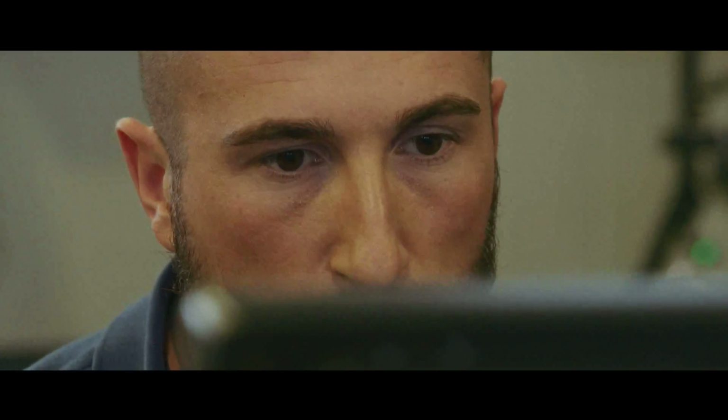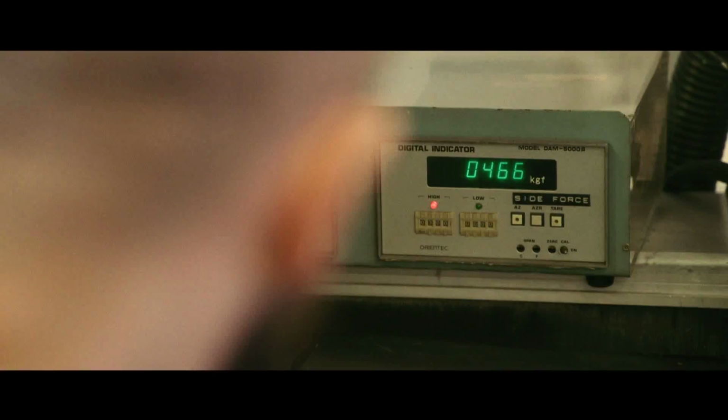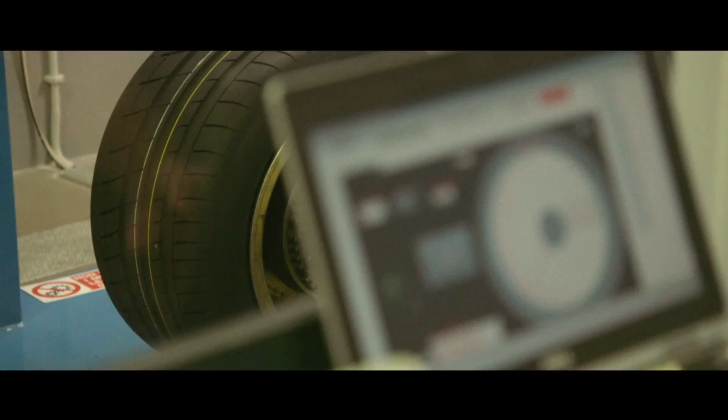Of course, the XJ220 is a very legendary car, and I think Bridgestone is also legendary tires. So of course we try to apply to this development both fundamental but also advanced technologies in terms of testing.